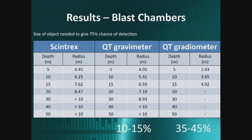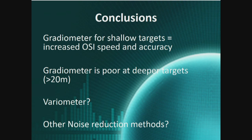So to conclude this, basically the gradiometer is very good for shallow targets. It'll increase the speed at which we can operate in the field, and it'll increase the accuracy because of this noise cancelling ability. But it's quite poor at deeper targets, and we need to think about how we do something about that. It may well be that there's a different configuration we can use.